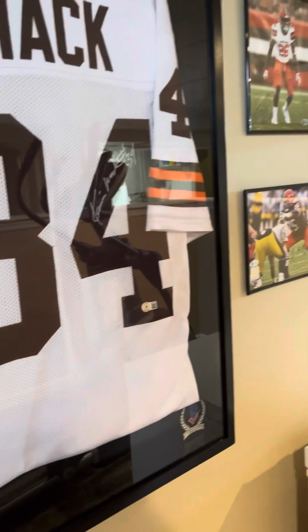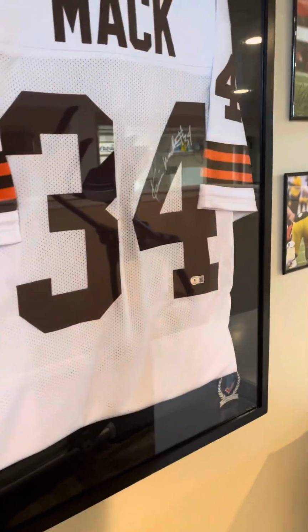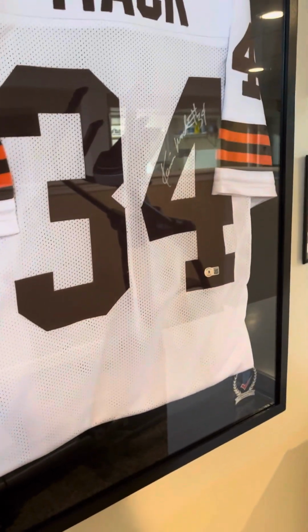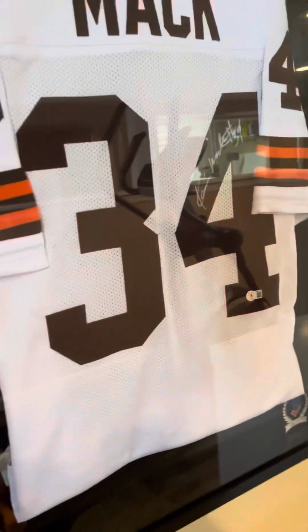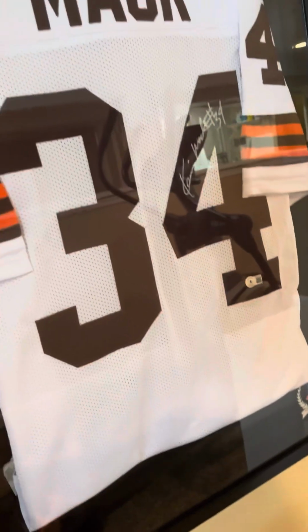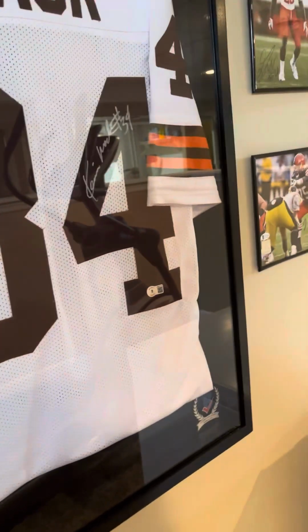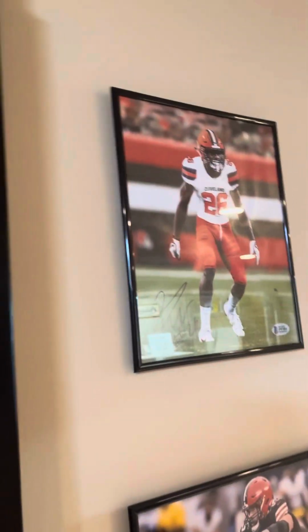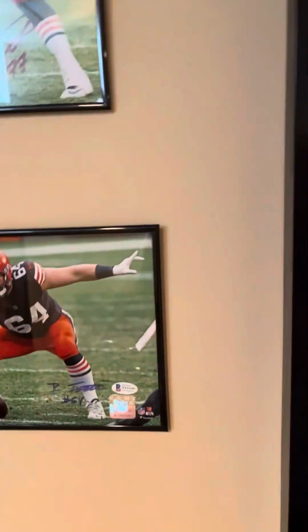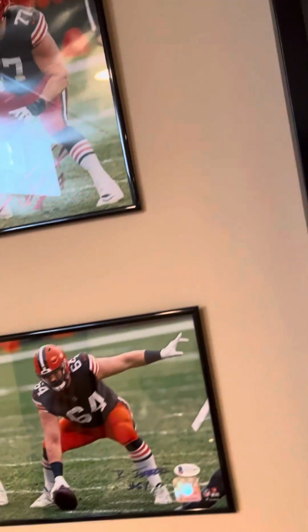Oh, and I forgot to mention that most of my things all have some sort of authenticity, no matter if that's Beckett, JSA, TriStar, stuff like that. But as you guys can see, they all have Beckett stickers. They all have those little stickers there that you can confirm that it's actually an authentic signature, and it's not just somebody scribbling it on there.